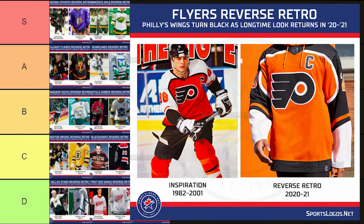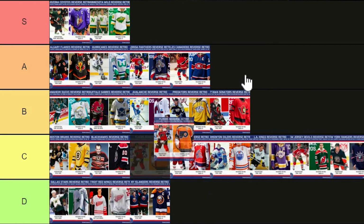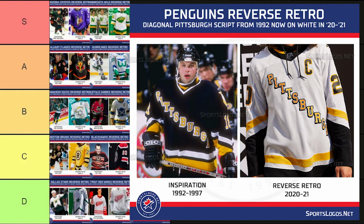Up next we have the Philadelphia Flyers. I like this design a lot. I like how they used that black for the sleeves and the shoulders. I think it looks really nice, and I love that little orange accent on the sleeve too. I think it's an interesting and good looking design. This one's A tier. Next we have the Pittsburgh Penguins, and this design sucks.